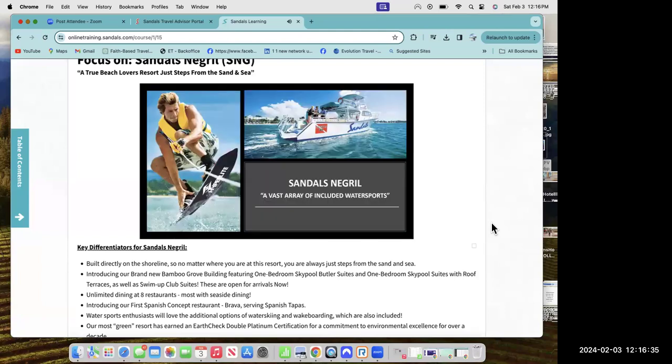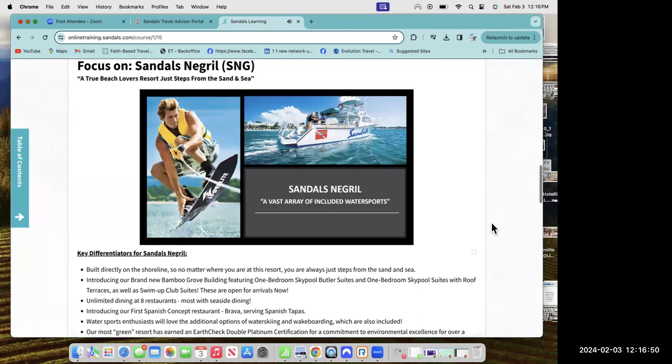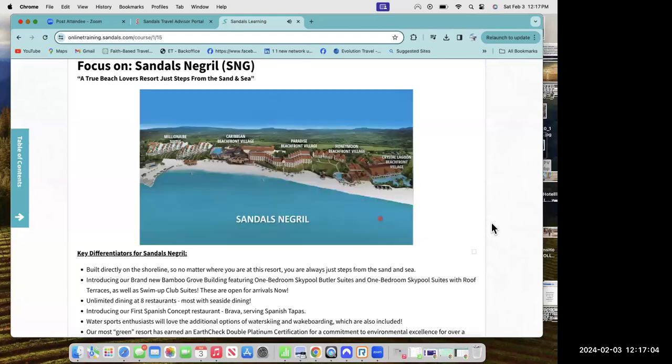Sandals Negril is also very appealing to water sports enthusiasts. Although all of our resorts offer an array of water sports with equipment and instruction, Sandals Negril boasts the additional inclusions of water skiing and wakeboarding. Add to that, the best scuba diving in Jamaica is found in Negril, and you see just how perfect this resort is for lovers of both beach and water sports. When we look at the resort map of Sandals Negril, you see clearly just how much of the resort is actually beachfront. It's what makes this resort so special.